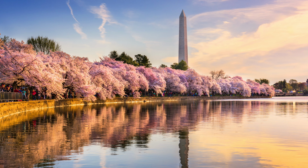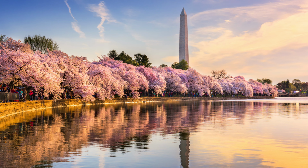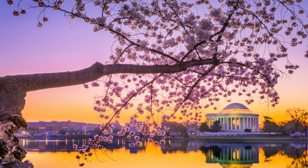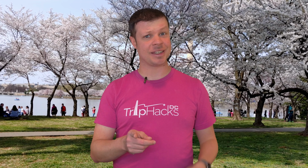There are many, many amazing professional photos of the cherry blossoms in bloom around the Tidal Basin. And you have surely seen these as you've been researching a trip to DC. One thing that is not in many of these photos is people, which sets up quite an unrealistic expectation.